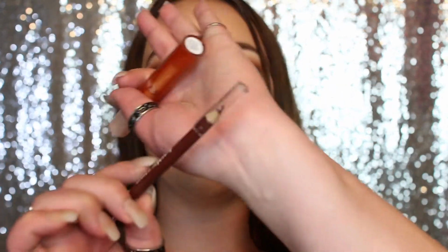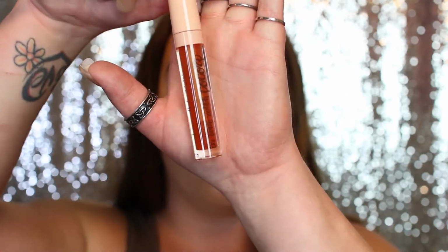It says that it's a lip gloss and then it says that it's a lip liner. It says the lip gloss contains marula oil, sunflower seed oil, vitamin E, and cocoa to help soften, nourish, and revitalize lips. Lip liner contains castor oil to help moisturize lips. So here is what the lip liner looks like. Super, super dark. And then here is what the gloss looks like, which is super light.